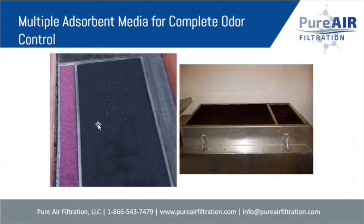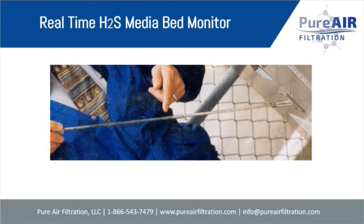So here's an example of some of these beds that we have where they're separate. You can see the difference in the adsorbent media. One of the things I want to mention to you is, what's the difference with PureAir? Well, again, we're not a carbon company. We're not a fiberglass company. We actually make systems out of fiberglass, HDPE, stainless steel. In some of our markets, like the indoor air quality market, we'll make it out of painted steel, because it's not a highly corrosive environment.